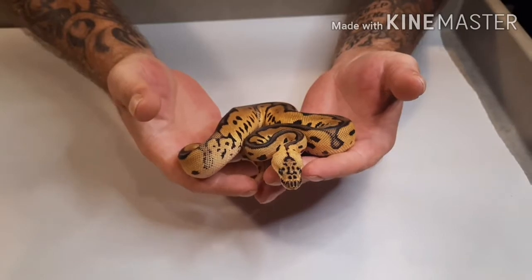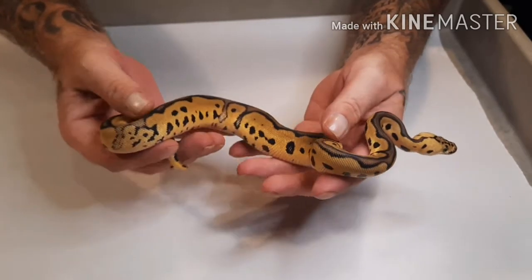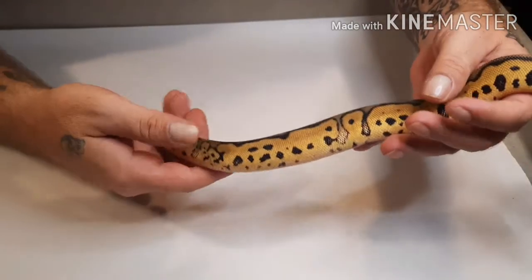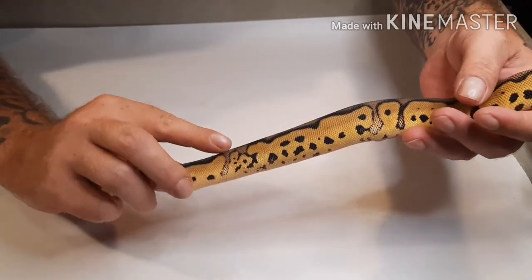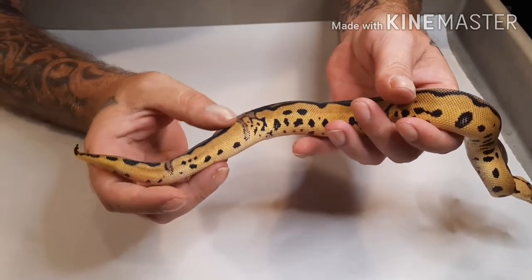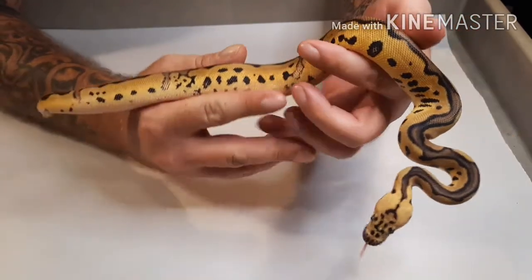Number 7. Okay, number 7 on the list is a pastel leopard clown, poss het lavender female. Just look at her side patterns. All nice and beautiful. I'm hoping that all this extra blushing right here on the side and on her dorsal is coming in from the het lavender, because normally a regular pastel leopard clown don't really have that kind of crazy blushing. So I'm hoping that that's coming in from the het lav.